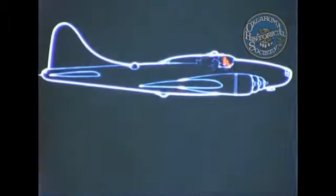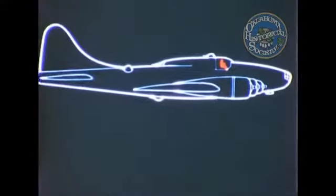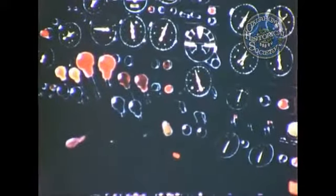Piano wire to a complex metal giant weighing tons, which remains in the air for hours at a time. And this change has brought new demands on the pilot. Flying is now a highly scientific procedure, and the accuracy required calls for every ounce of the pilot's skill and energy. To really appreciate this problem, let's watch a pilot in action.